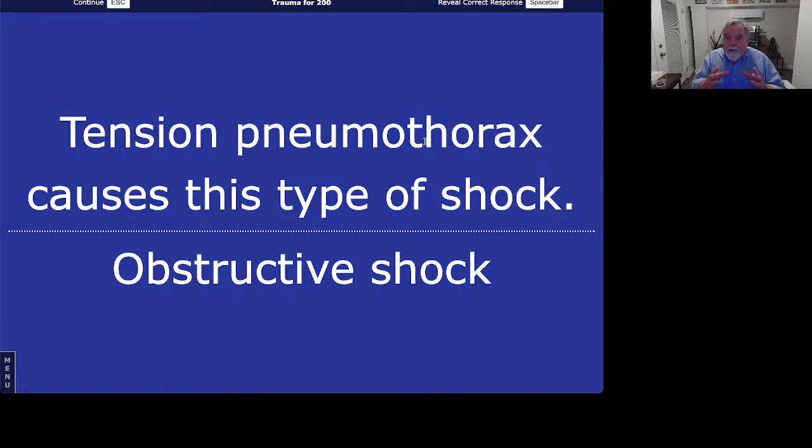The talk about the tracheal deviation, hardly ever going to see that. Yes, it can cause that with enough pressure, but there's two reasons why it's very difficult to tell. The trachea at the suprasternal notch is relatively proximal, and it takes so much pressure to move that, you will most likely have a tension pneumothorax in that patient and won't see tracheal deviation.